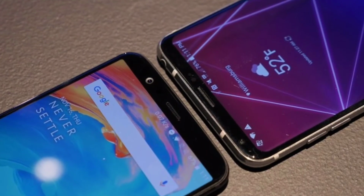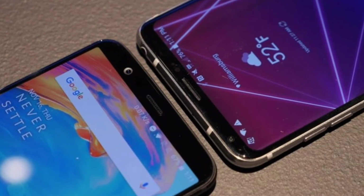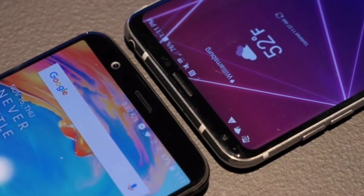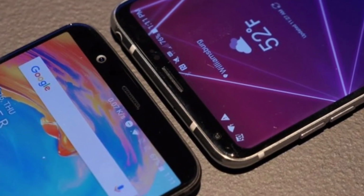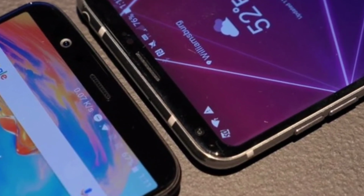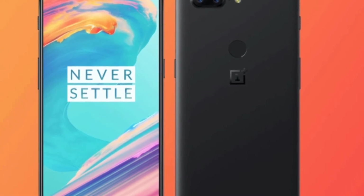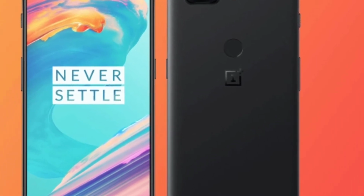Now moving on to the display. There's a slight advantage in terms of resolution with the LG V30 because it features a 6-inch 2K plastic OLED display. The OnePlus 5T isn't too far off with a 1080p AMOLED panel. But no one will notice the difference between the OnePlus 5T and the LG V30 display unless you have the display very close to your eyes.